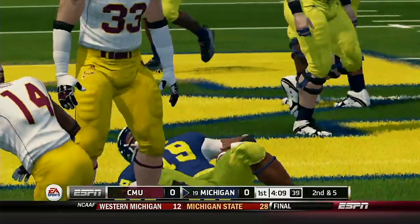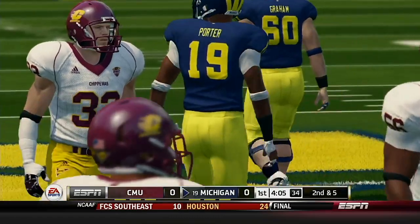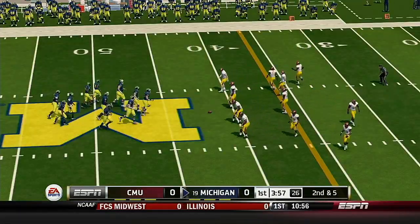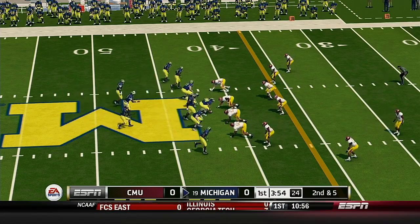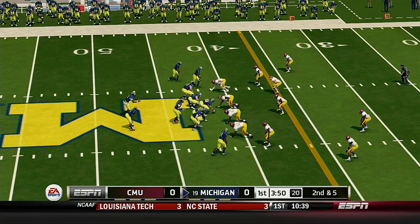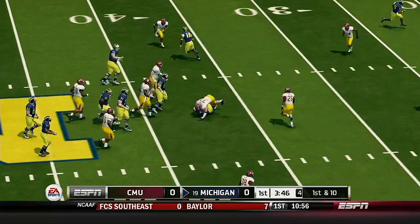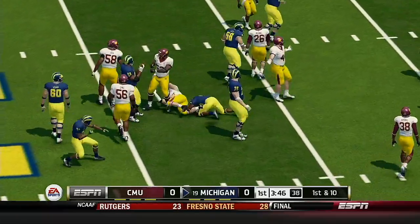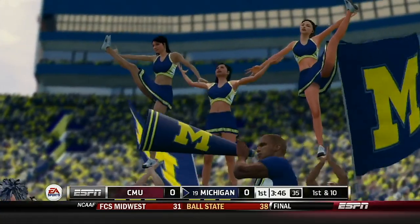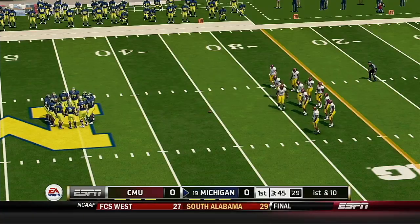Got it and brought down immediately. That brings him second and five. Gets it out to the wideout, and he's got the first. They get about 7 yards on the pass and pick up a first down. And how about the poise of his quarterback to locate his receiver past the sticks and get him the ball? That was a great throw.